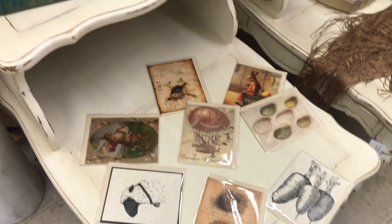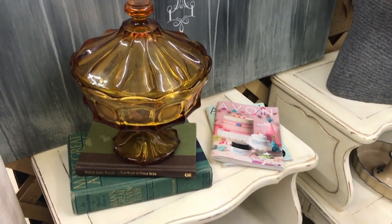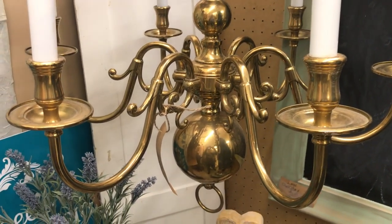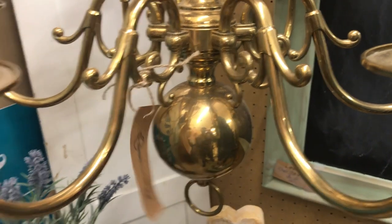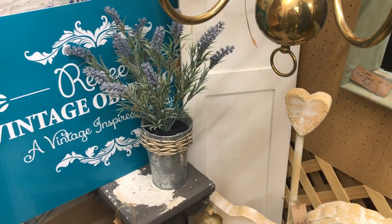These little cards are actually postcards, and when I started looking at them more in detail, they are really spring related. They had some with carrots on them, they had some with eggs on them. I believe there were some floral patterns as well. So if you like that vintage postcard look, just throw those in different areas in your home. Those would be really cute, and like I said, I think they were around $2 a piece.